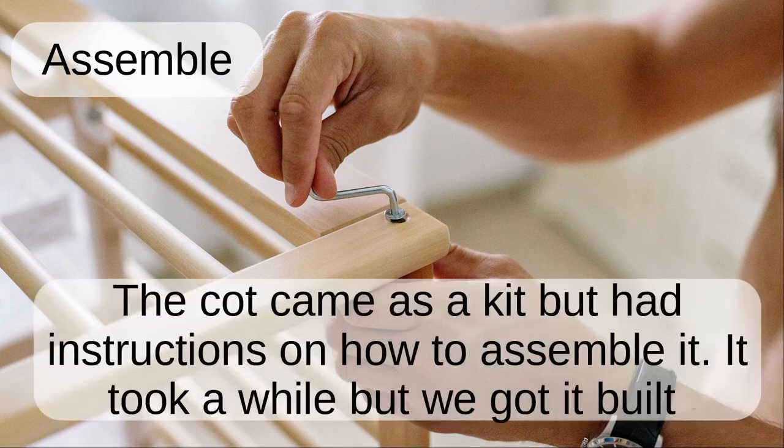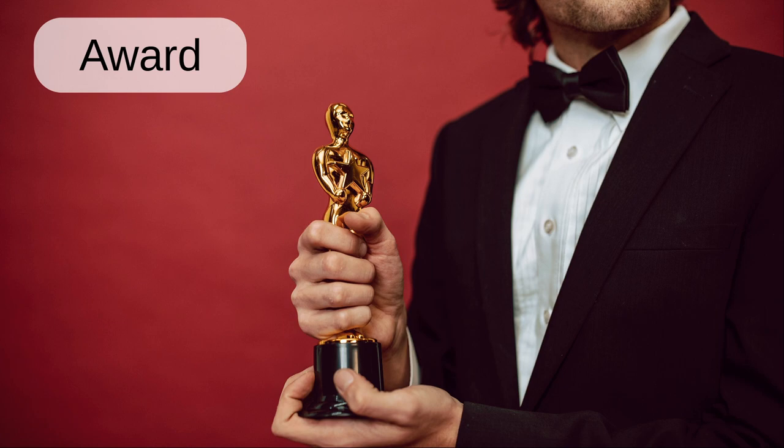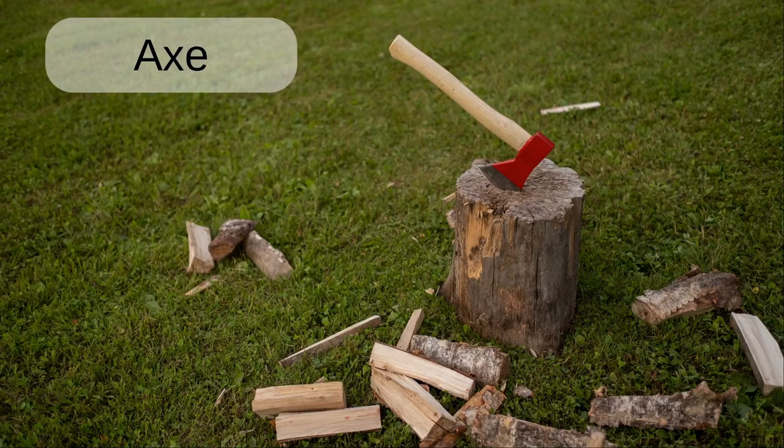Assemble. The cot came as a kit, but had instructions on how to assemble it. It took a while, but we got it built. Award. The man holds an award, he's just won.